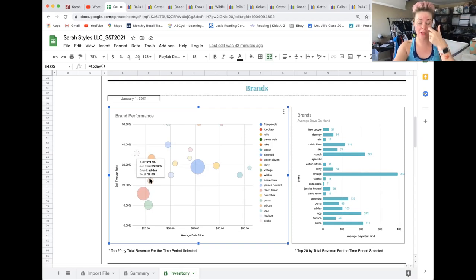Adidas is one of these as well. I loved Adidas growing up, so it kind of breaks my heart that the stats on Adidas are so low, a 22% sell-through rate. Still above my average though. Ideology. So that Ideology circle is bigger, right? A $19 average sale price, 15% sell-through rate.